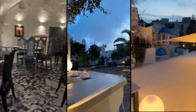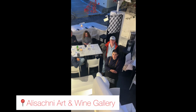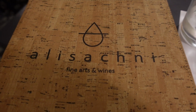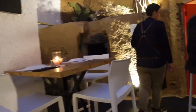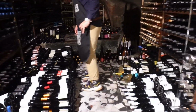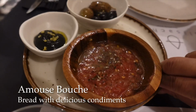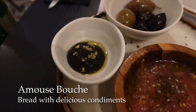Our last dinner on the island was at a 200-year-old traditional house turned art gallery and restaurant. And this place does both exceptionally well. Alisahni serves modern Greek cuisine paired with fantastic wine from their vast collection. To my delight, we were given a tour around their beautifully appointed premises and wine cellar before being accompanied to our table. The food we ate was also the best we had in Megalohori, albeit at a steeper price. Indeed, a place to impress.